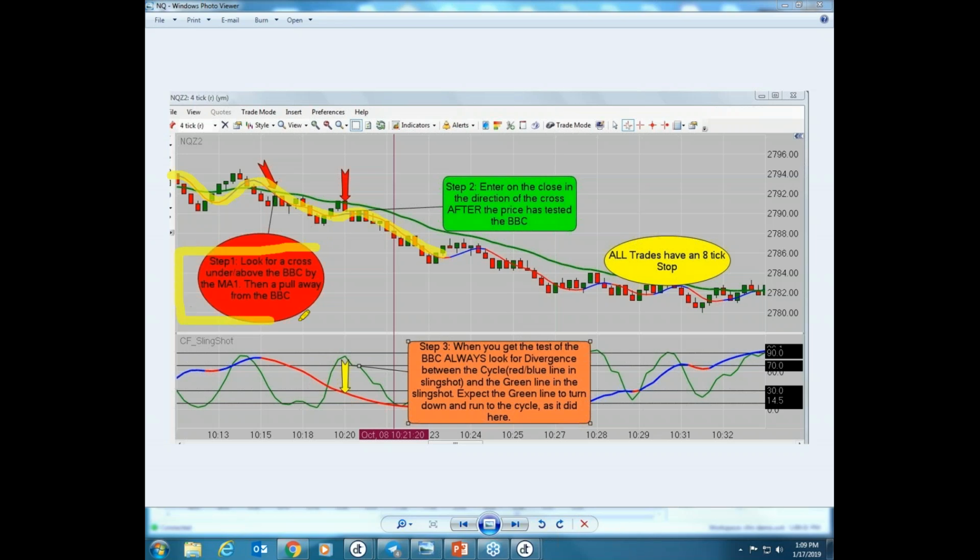Together kind of gets us into step number 1. All right? And here's step number 1. When the MA1 crosses the BBC, okay, it does it here, and it does it here. Okay? That is the first step, or the bullish or bearish cross that you're looking for. That puts everything in motion.